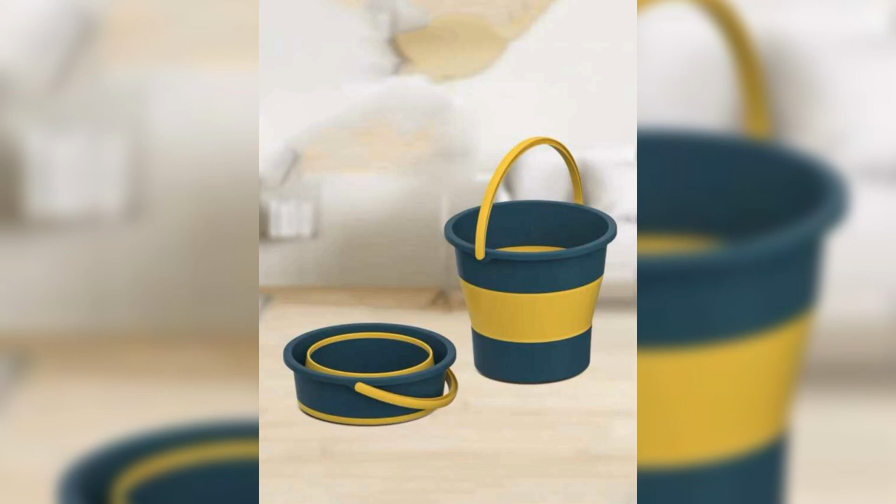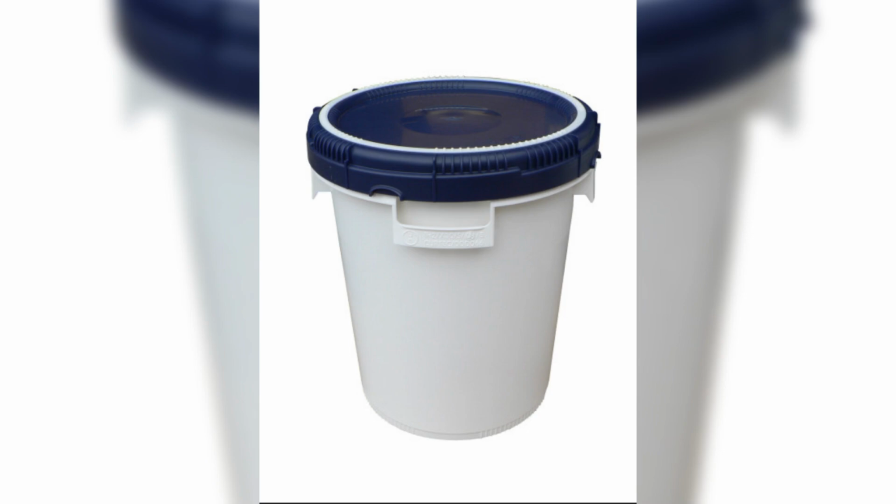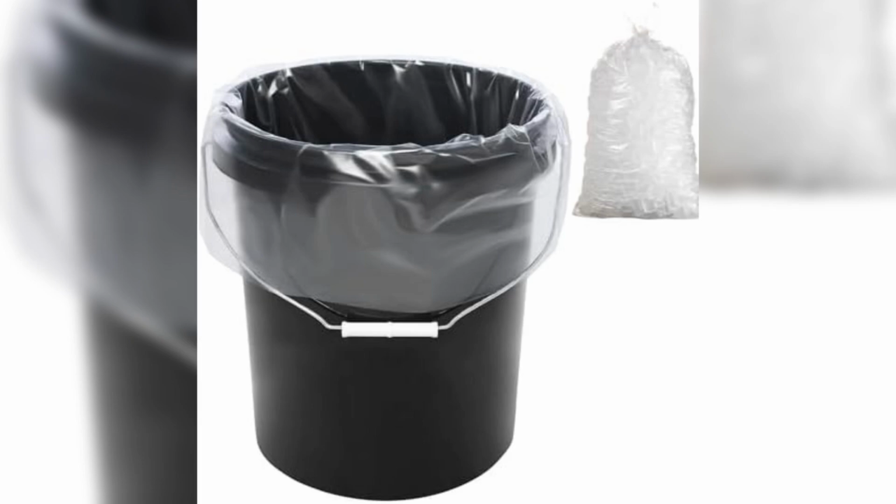The compact size makes it easy to fit under seats or in the trunk. Lining the bucket with a plastic bag allows quick disposal at rest stops. This simple solution keeps the car clean and helps reduce stress during longer journeys, making for a more enjoyable ride.